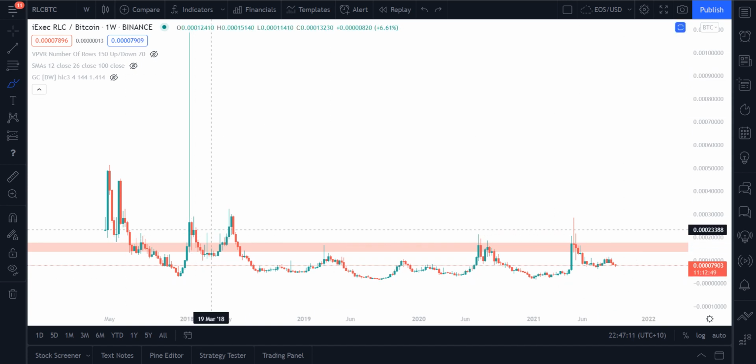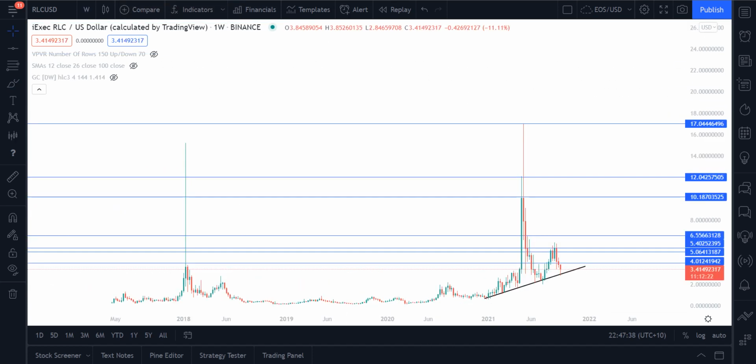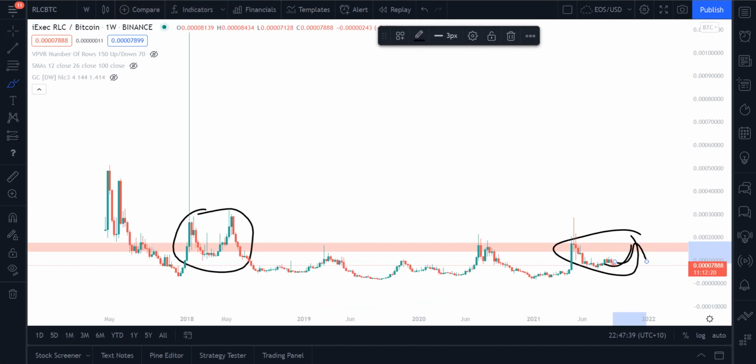The bears would argue again that this area here might look very similar to this area here, in which we'll probably come up and make a double top. That's possible. And I will say that that's not a bearish scenario at all, because if RLC makes a double top here, it realistically could go much higher in the USD pair. It just doesn't necessarily mean it's outperforming Bitcoin to the same extent. So we could see RLC get rejected here at 18,000 sats, but also simultaneously go to our price prediction of $51. It's very possible.